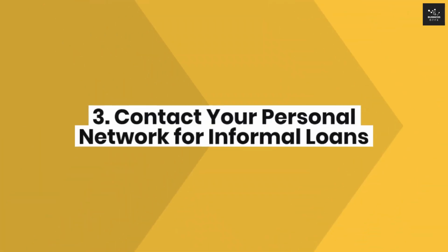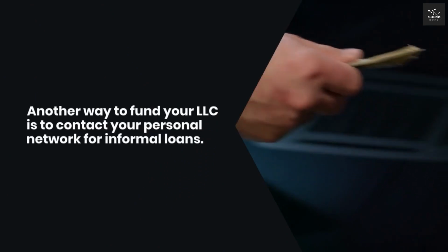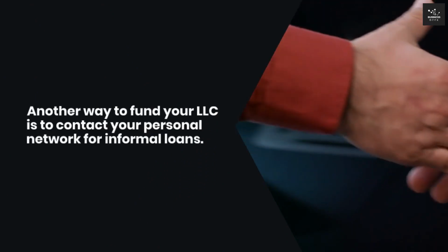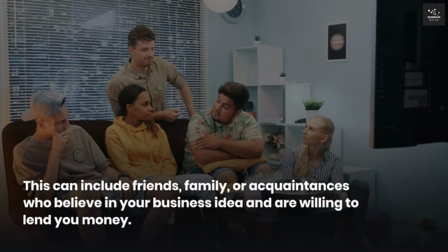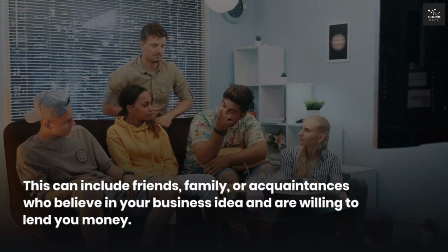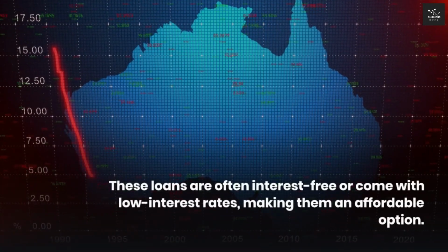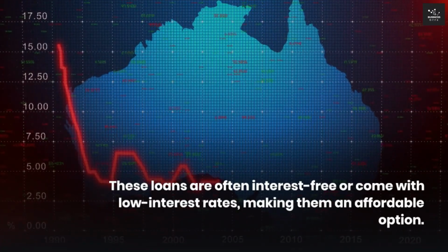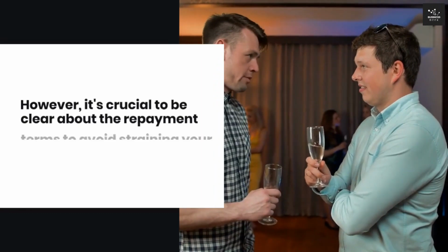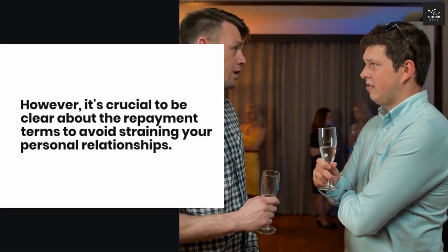Step 3. Contact your personal network for informal loans. Another way to fund your LLC is to contact your personal network for informal loans. This can include friends, family, or acquaintances who believe in your business idea and are willing to lend you money. These loans are often interest-free or come with low interest rates, making them an affordable option. However, it's crucial to be clear about the repayment terms to avoid straining your personal relationships.